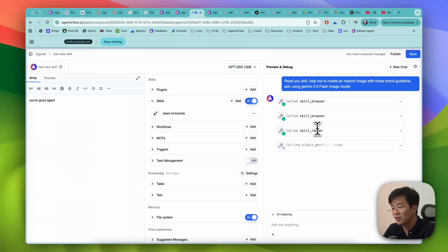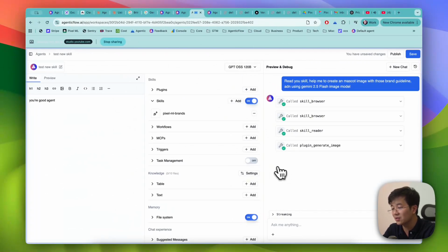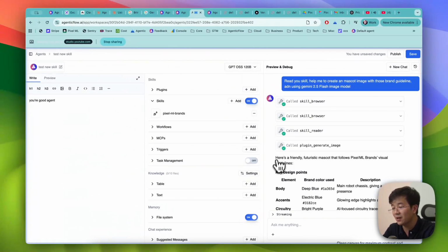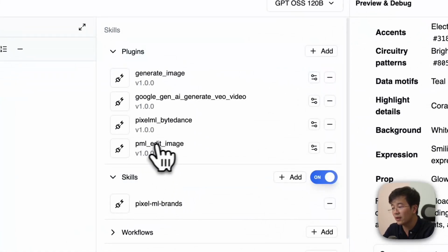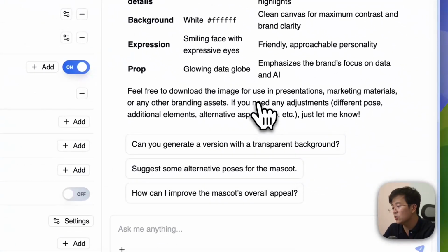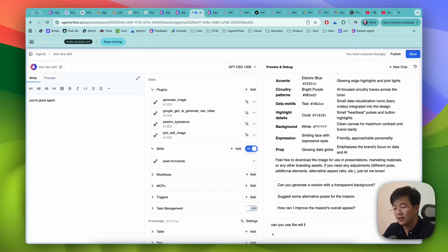So it browses, it reads, and then it starts to generate an image. It's choosing the correct provider, like Gemini 2.5 Flash. Okay, so this model is not bad, right? It can actually pick up and create this one. Interesting. So let me do one more thing. We have edit image. I want it to be a 69. So can you use the edit image plugin to make the above image 69?